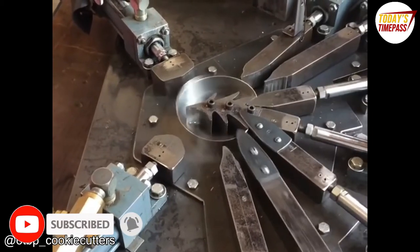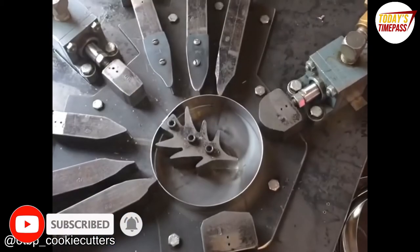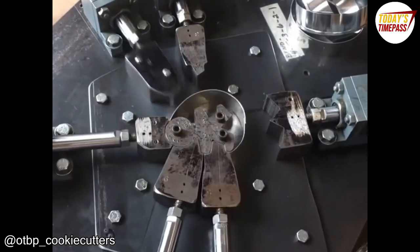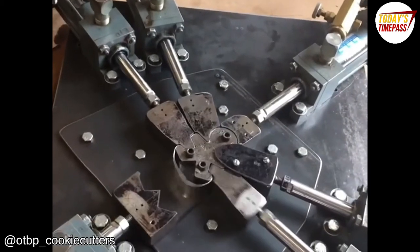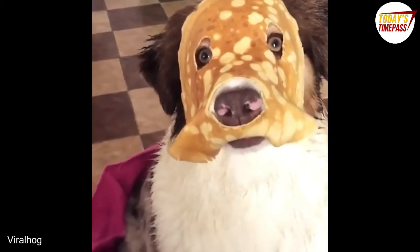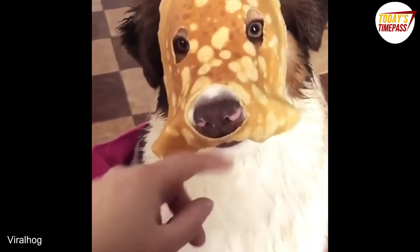In case you don't know, this is how a cookie cutter is manufactured. This dog wears a pancake mask and doesn't want to remove it.